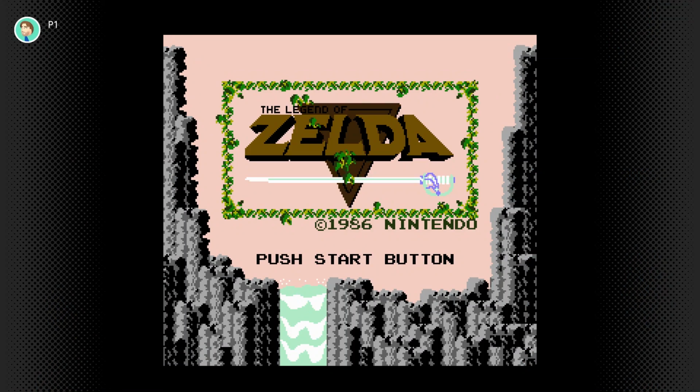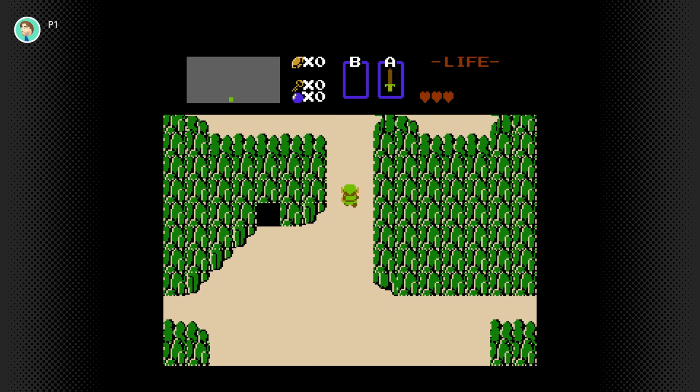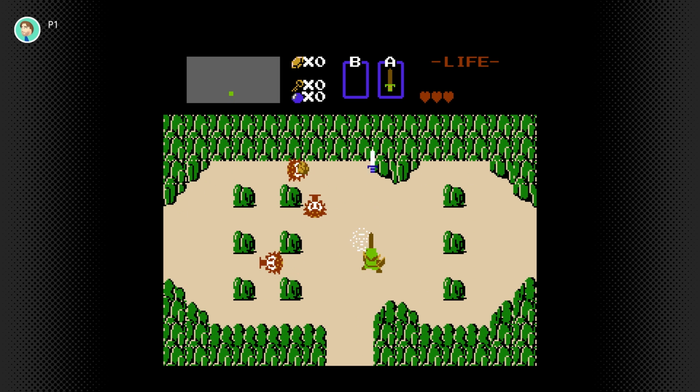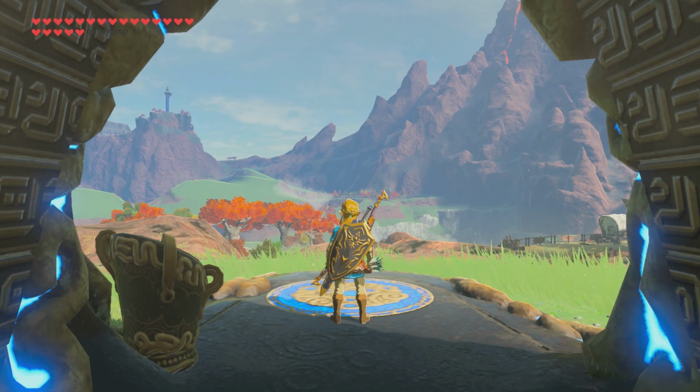Back in the 1980s, the original Legend of Zelda was a massive success. People all over were journeying into the world of Hyrule for the very first time and spilling its secrets on the playground, in the break room, in the pub, you name it. We saw a similar thing happen with Breath of the Wild when that released a few years back.